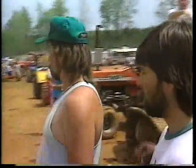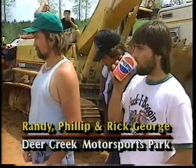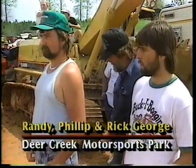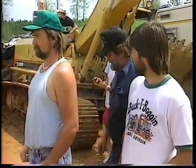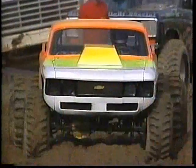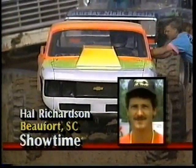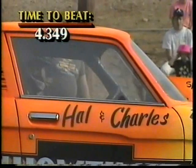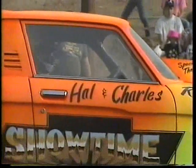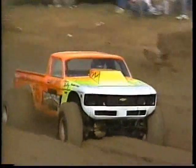Here's a good look at Showtime, a Chevy with 355 cubic inches. Yeah, you're talking about Showtime, but we're going to talk for a minute. These are the guys that make this all possible. They're the owners of the Deer Creek Motorsports Park, and they bring mud racing first class to this part of the country. They do a great job. Now it's a labor of love for them as we take a look at Hal Richardson. He comes in over from Showtime. Hal comes over from South Carolina. Beautiful, bright colors. He also has the windows rolled up to keep the cockpit clean. He's a very smart man. Runs a 355 cubic inch Chevrolet engine.